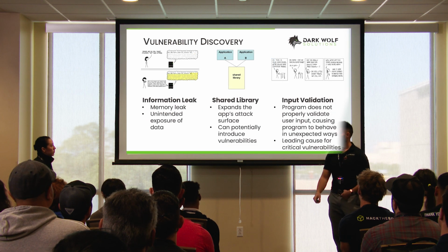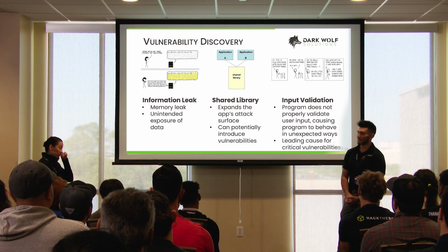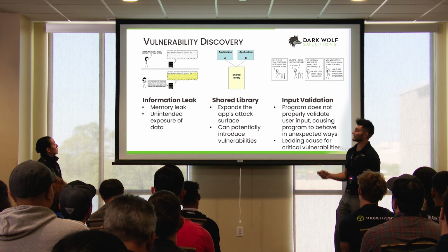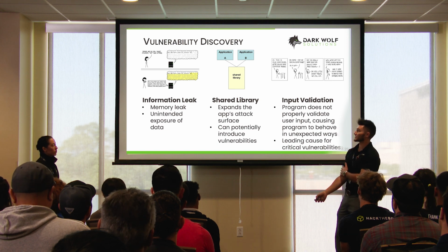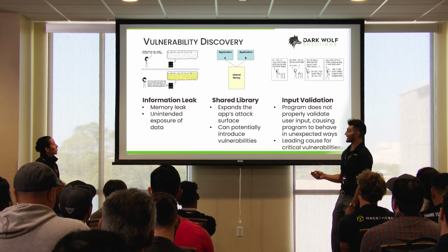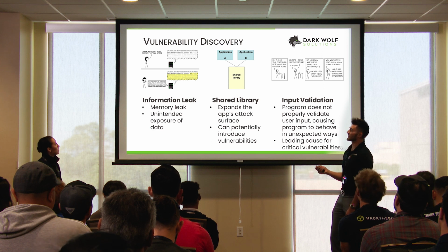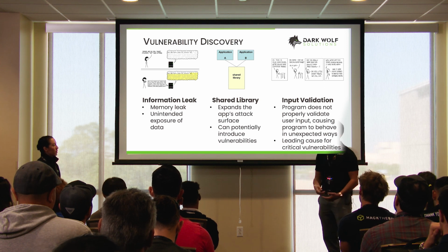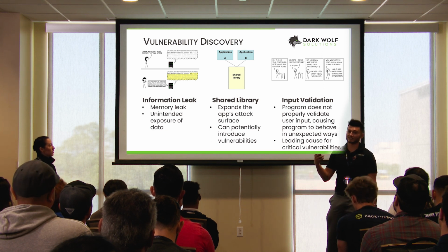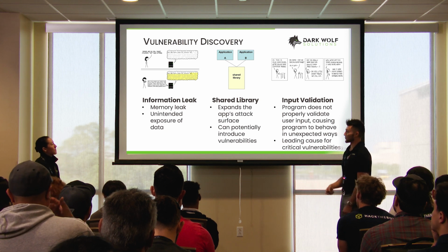Next, we have an information leak. This is just a generalized term for the unintended exposure of data, and it's also known as a memory leak. You can see in the illustration above a famous, or infamous, depiction of the Heartbleed vulnerability. The user is requesting data from the server, and upon the server being exploited by the Heartbleed vulnerability, the server replies back with 65,000 bytes plus past the buffer, which is not normal by any means.